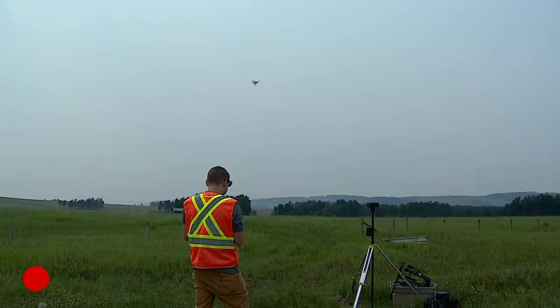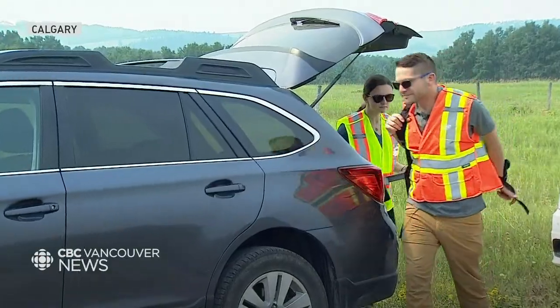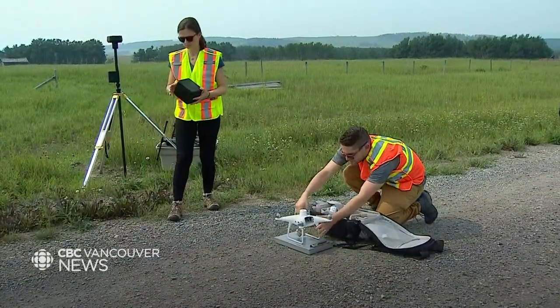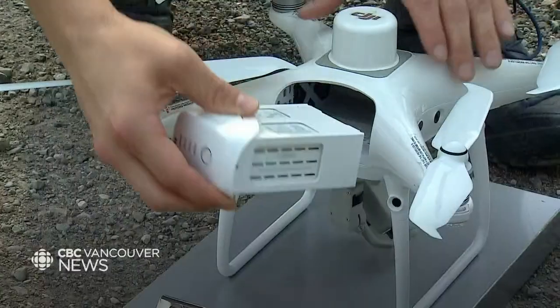You can't fly drones all the time. And it might seem like common sense, but we found that weather is actually a big limiting factor. You need to have good weather conditions to fly a drone safely. And so we wanted to look at that globally, how often you could fly a drone safely around the world.